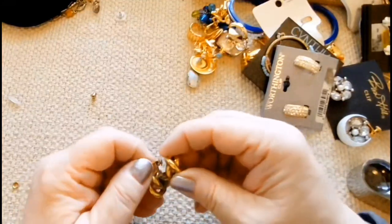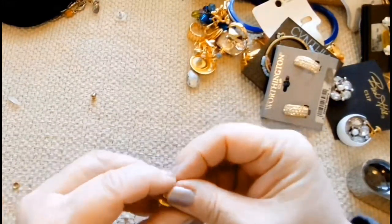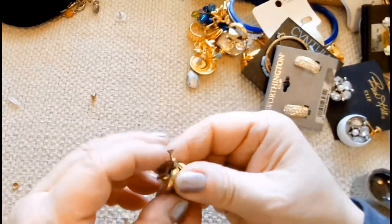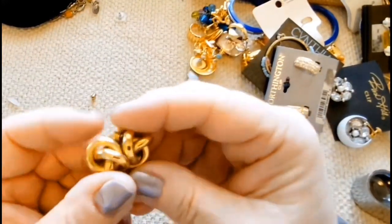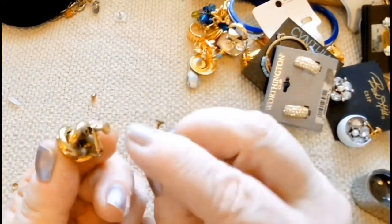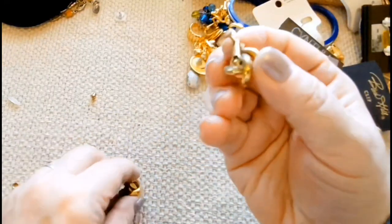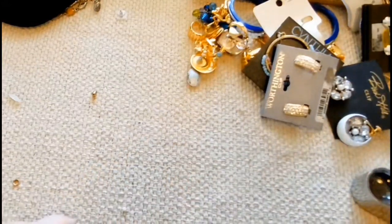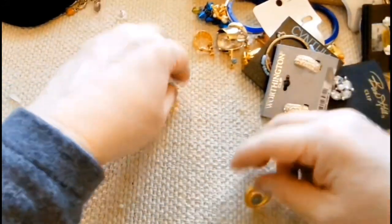$5. Next up, we have some gold tone knotted earrings. They are the clip and the screw back. All right, these are Napier little gold tone knots. And we will do these for $4. They do need to be cleaned up, but I will clean them. They're in good working order. The clips work and they're Napier. So $4 and I will clean them up. Gold tone, and they look vintage to me for sure. All right, the gold tone Napier is $4. I will clean them up.